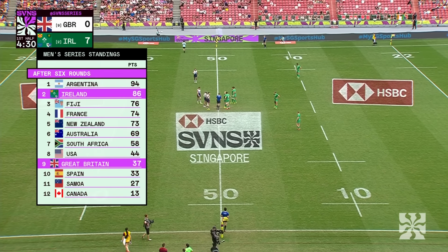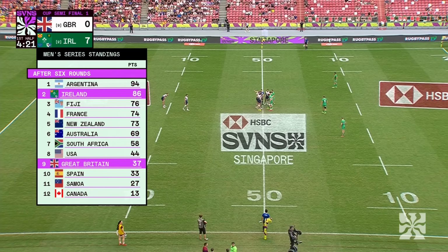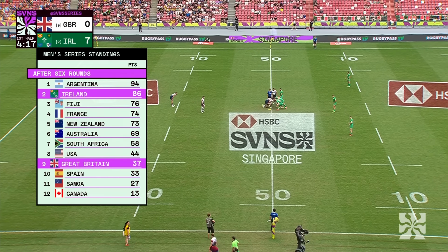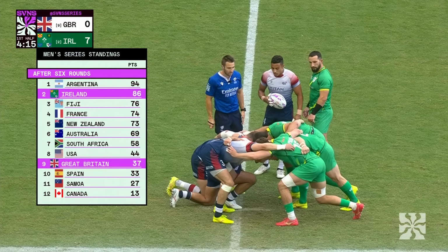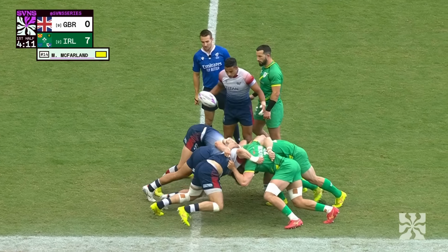So that agenda there between Great Britain and USA, we're talking about a subplot in between a bigger plot. The bigger plot is to make the final. The subplot is to confirm their place in the 8. Big match for Great Britain. And a huge game for Ireland, all on the line. How good.